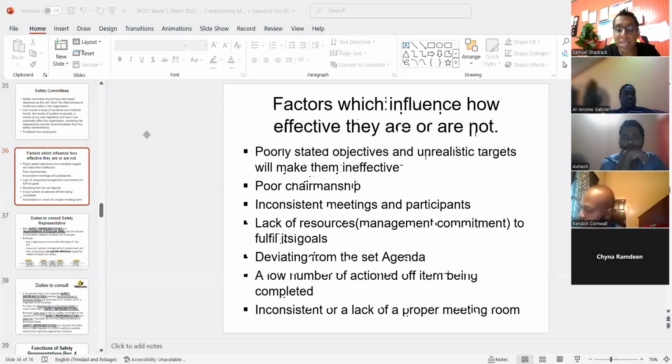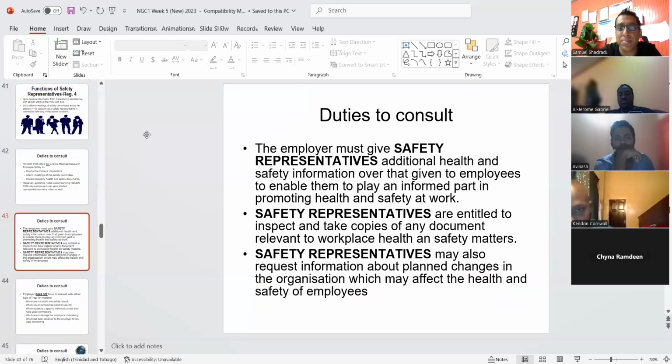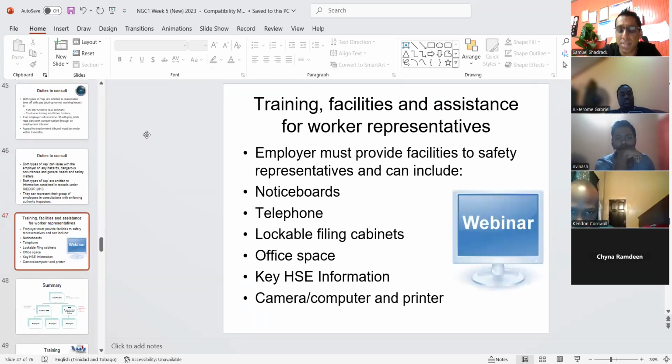Now, could it be? The answer could be yes, but it's not. They could just open two past papers there, right? Safety committees and safety reps and stuff is not too much of a go-to topic, right? So let's move on. Let's get to training.